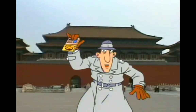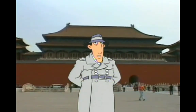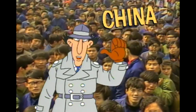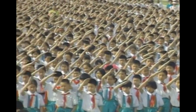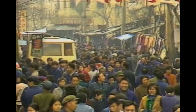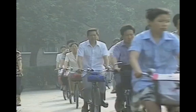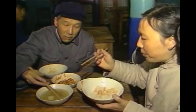Inspector Gadget here on my latest top secret assignment to explore the third largest country in the world, China. Would you believe that nearly one out of every five people on Earth is Chinese? That's amazing. A new baby is born here in China about every 2 seconds. Grab your chopsticks and hop on your bicycle. It's time to explore one of the world's oldest living civilizations, China.